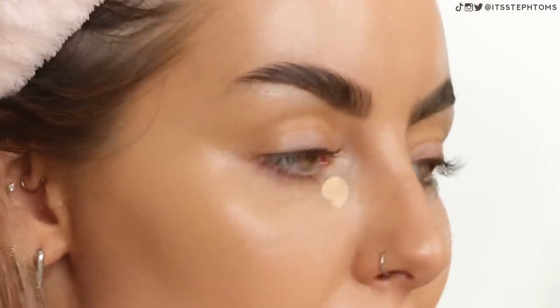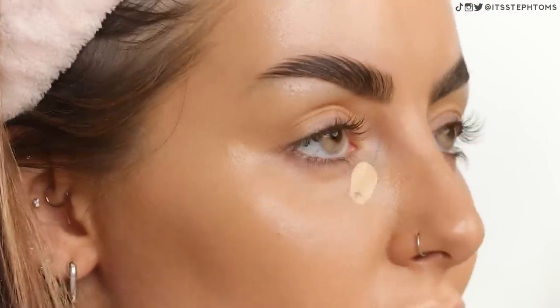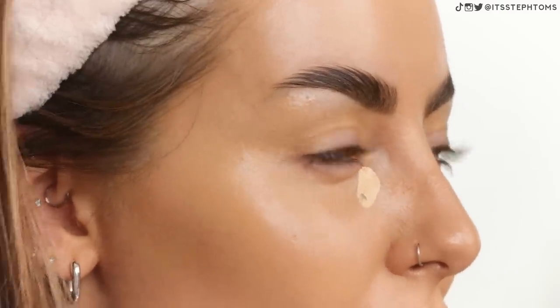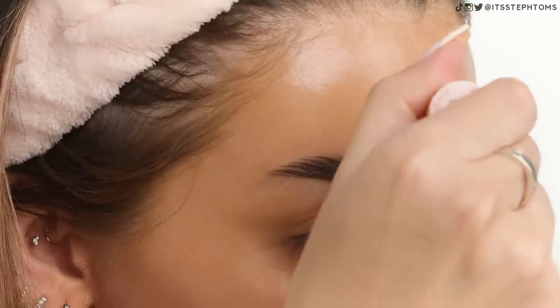And I really need to get my hands on Holly's new foundation. I went to get it the other day and all of the colors that would suit me were out of stock. So I might get a slightly deeper one and a lighter one and see if I can mix the two together or something, because I really, really want to try it.